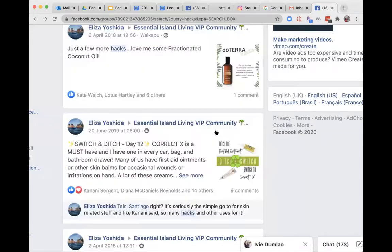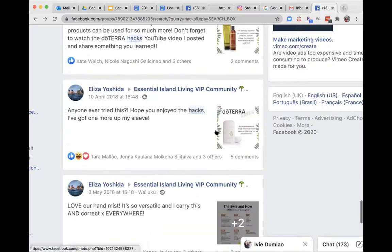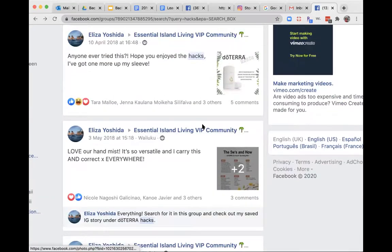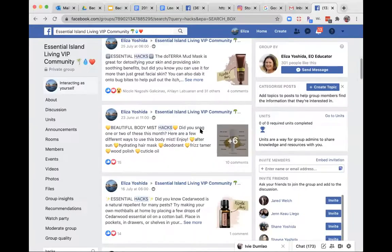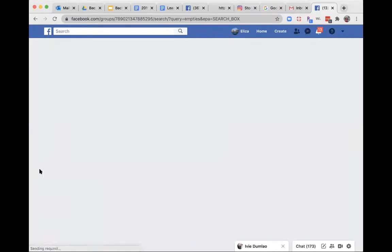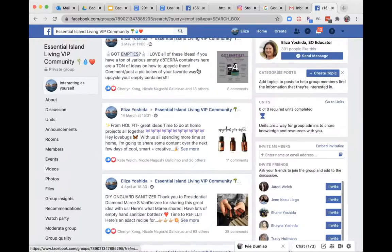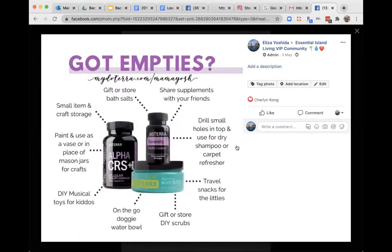And I just encourage you guys to get into the group and look up all of the different hacks that we have. That's our old deodorant, so that's no longer available. And then the one other one that I wanted to show you, the other post, was this one. It was called the empties. What do you do with all of your empties? And this post got so much love in the group.